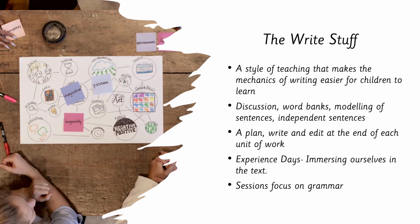One of our units coming up is about the Smeds and the Smoos. So we use the story as an inspiration. We'll write a guided piece of writing together. For the Smeds and the Smoos, we'll be writing a description of Janet, one of the aliens, all together. And then at the end of the unit, for their independent piece, the children will be creating their own alien and then writing a description of their own alien. So the skills that they've built up within their guided sessions are then used within their independent piece of work.